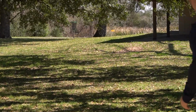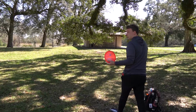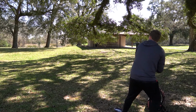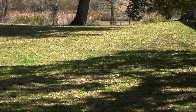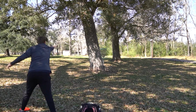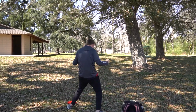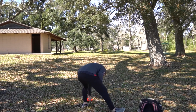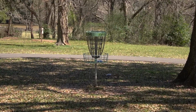Good tree. Yeah, take it. Gets saved. Again, trusty MD3 here. Oh baby, that's bad. Hit that tree. Gonna be a putt. Oh, yeah, baby. Sinks it. Yes, I did.